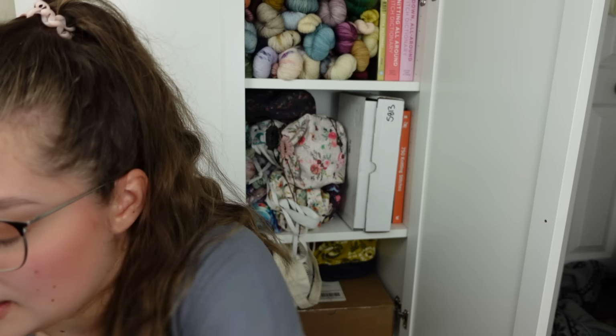So this is gonna get ripped out. Again, I want to use this yarn. I like it. This is just not the correct project for it. So that is going to go. I know there's stuff in here behind me, but I have a couple more things over here that I think I'd like to deal with first.